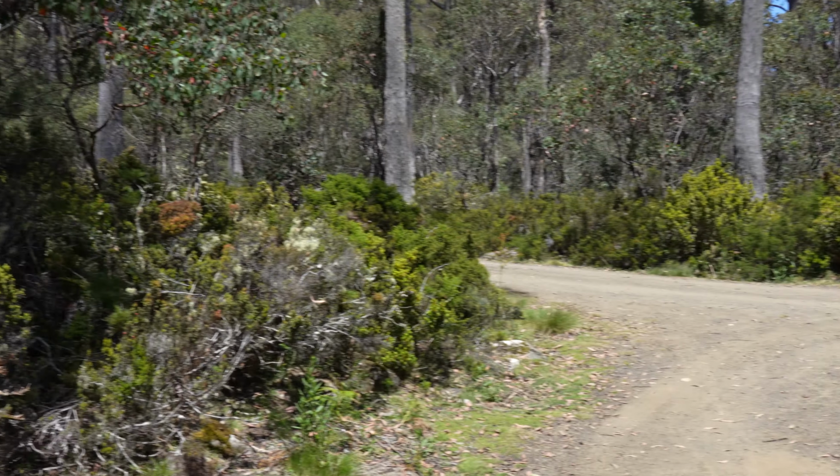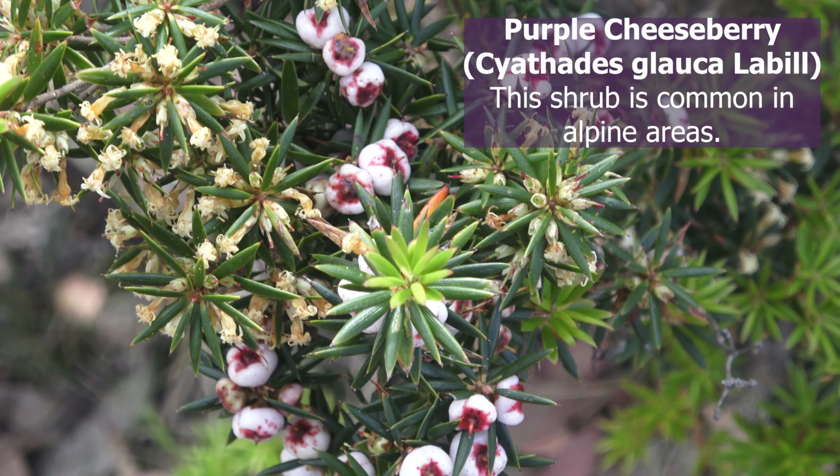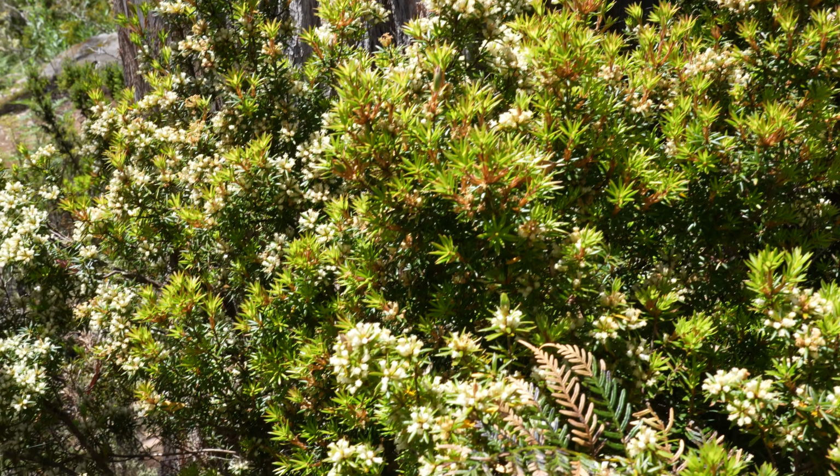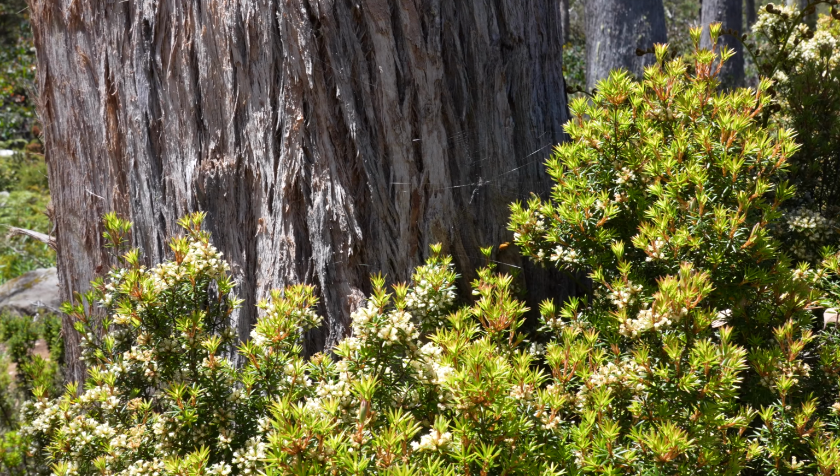Campsite's got a bit of a whiff about it. What plants do you think it is? The cheeseberries. Cheeseberries. This is a cheeseberry plant. They have a bit of a whiff about them. They smell like cheese and berries.